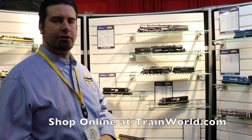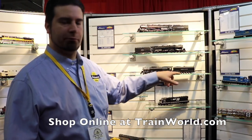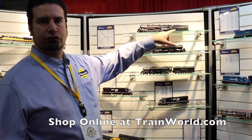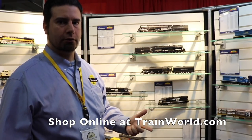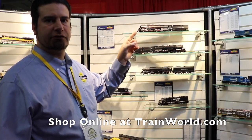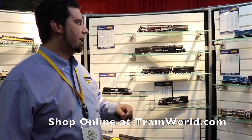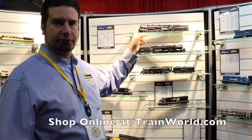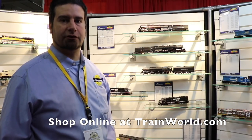They had a different tender instead of the centipede design, as you can see on our Northern. They had a similar centipede design. These have two trucks. They're a shorter tender. We have also coal as well as oil, and several different pilot variations specific to the railroad and specific to that road number. We also have different smokestacks and LED lighting, and we're really excited to be showing them off here.